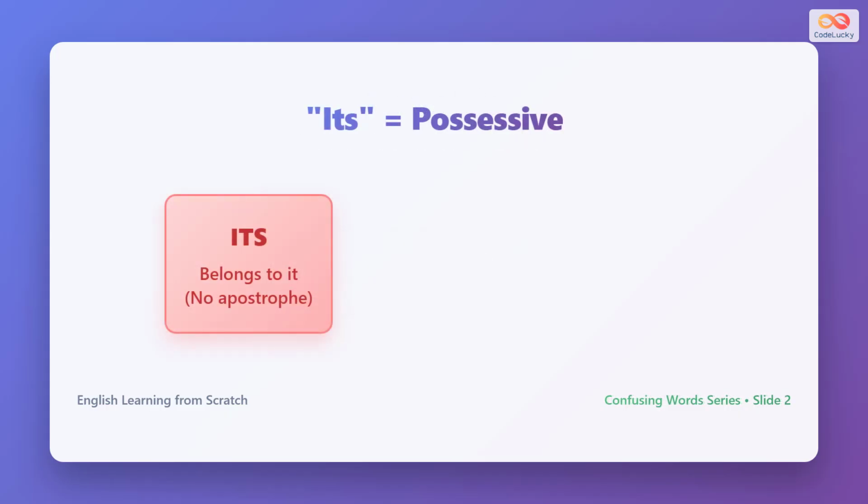The first word is its, spelled i-t-s with no apostrophe. Its is a possessive pronoun. This means it shows that something belongs to something else. For example, the dog and its tail. The tail belongs to the dog, so we use its without an apostrophe when we want to show that something belongs to it.